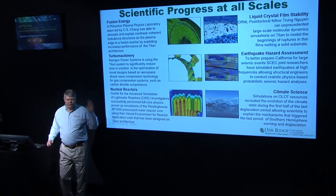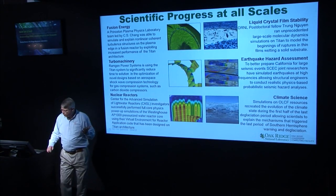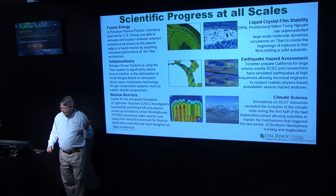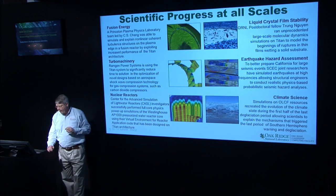So everything from fusion energy, learning how to harness the power of the sun to create electricity. C.S. Chang from Princeton Plasma Physics Laboratory has been working on understanding edge effects, which is really critical to how you are able to harness power out of fusion reactors.